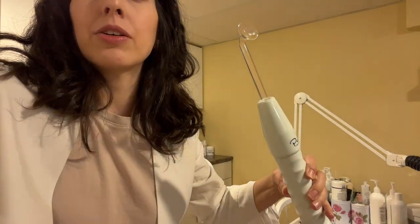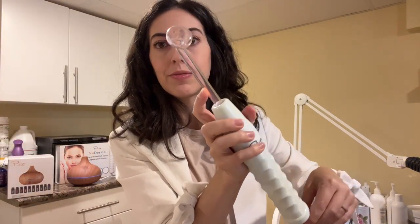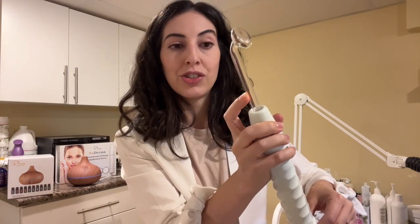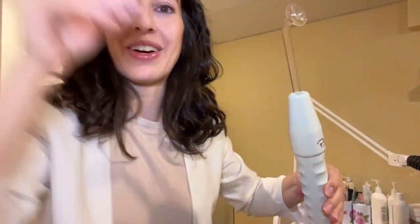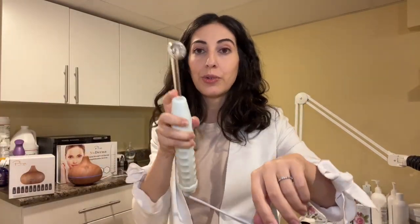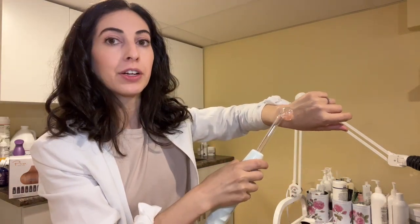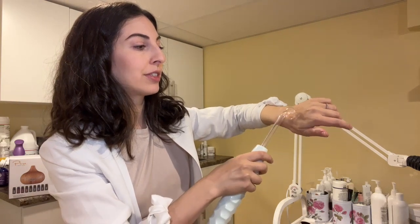Let me turn off my light and see if I can show you what this looks like a little better. Can you see the light? Let me turn this up. This glows orange because there's neon gas inside of these tubes. Let me turn the light back on so you can see my serum now a little bit better. But all you want to do is touch the wand to the skin and then pick up your finger and you glide it around in small circular motions.